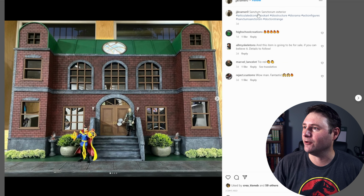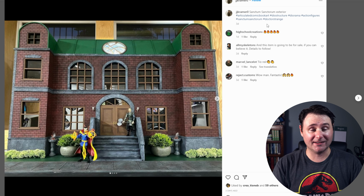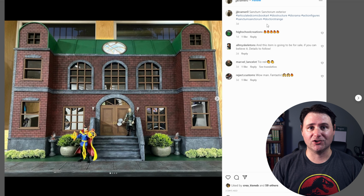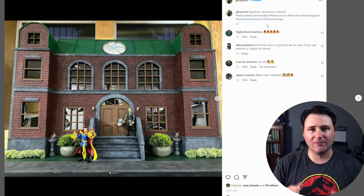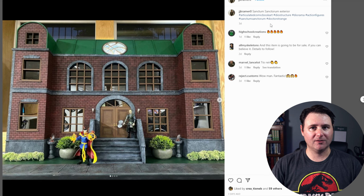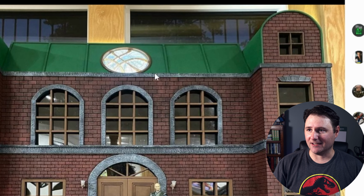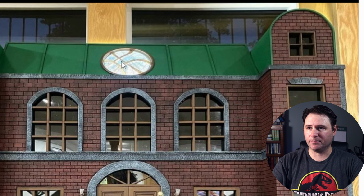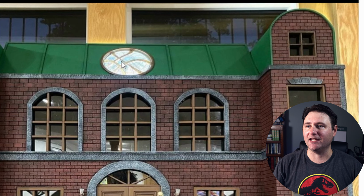Next up, coming from JJ Kramer 0. Just as I got onto the next one, my stupid light went off again. Anyway, it's the Sanctum Sanctorum exterior, and this looks awesome. We've seen several of Doctor Strange's Sanctum Sanctorum before, and every single time, it's a little bit different, but has the similarities. We've got the kind of well-known window. Brain is not thinking right.